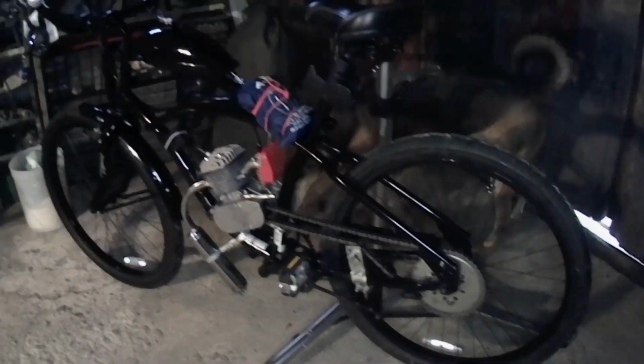And I installed this little 80cc engine. And I've been tinkering and tinkering. And the little thing works pretty good, guys. I mean, I'm on my second tank of gas. I guess I got almost a gallon through it. And it works pretty good. There's a method to my madness.